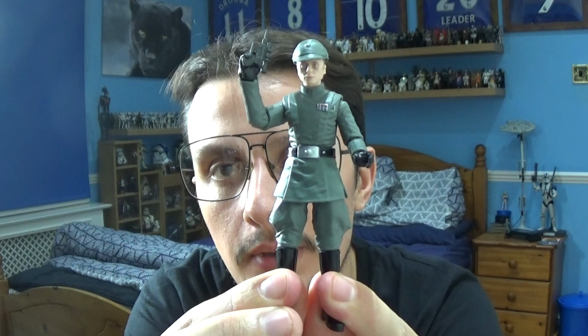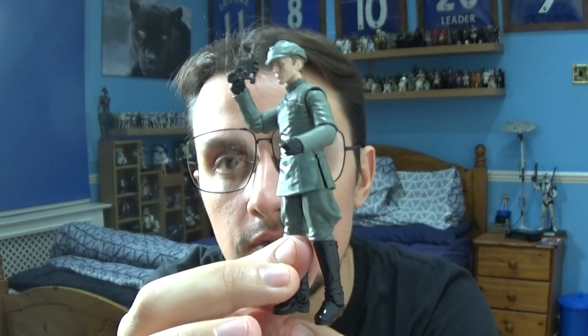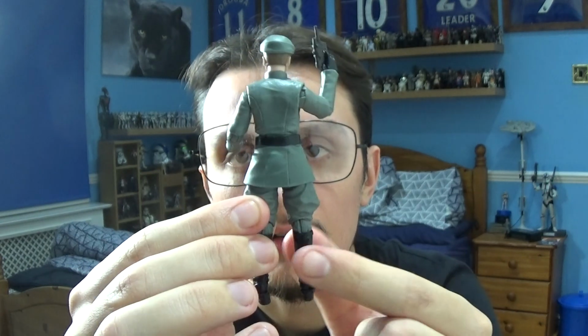In today's Star Wars figure review we're going to be continuing on taking a look at characters from Star Wars Episode 6 Return of the Jedi. And in today's Star Wars figure review we're going to take a look now at another Imperial officer that appears in Star Wars Episode 6 Return of the Jedi, but first made an appearance in Star Wars Episode 5 The Empire Strikes Back. Now the character we're going to take a look at today is this one. It is Admiral Piett from Star Wars Episode 6 Return of the Jedi.